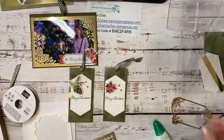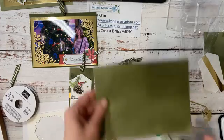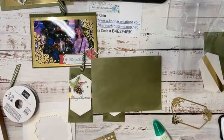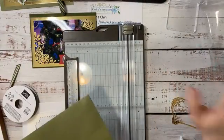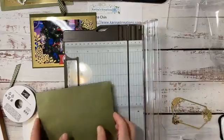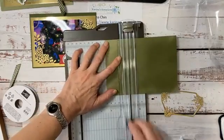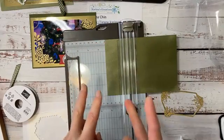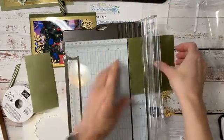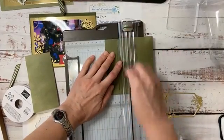Okay, now the next thing I did, I thought this was kind of a smart idea. You're going to take your tags. You're going to take your card, and we're going to cut it up. Okay, now if you don't need tags for Christmas gifts, I'm going to show you how to make the wine tag with it. So all I did was cut one piece at 2 1/4, right? Because this amazing paper trimmer cuts through 2 pieces of cardstock. If you haven't got the paper trimmer, put it on your wish list. This is a great paper trimmer.